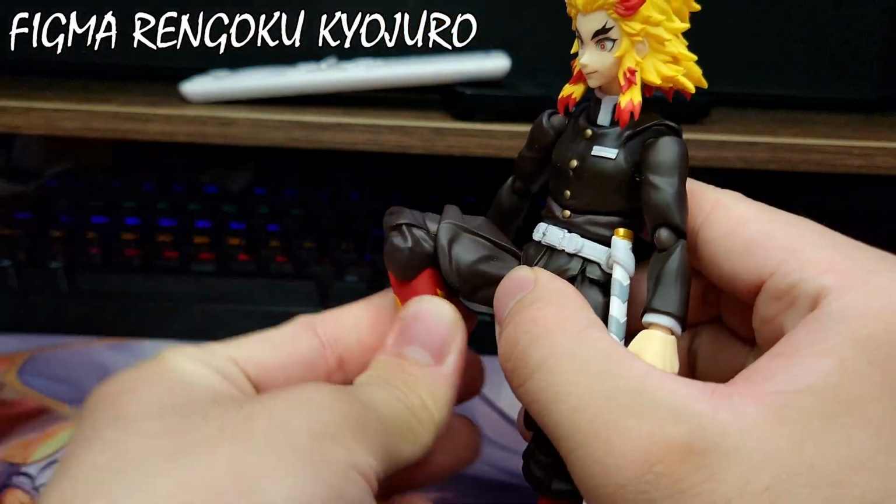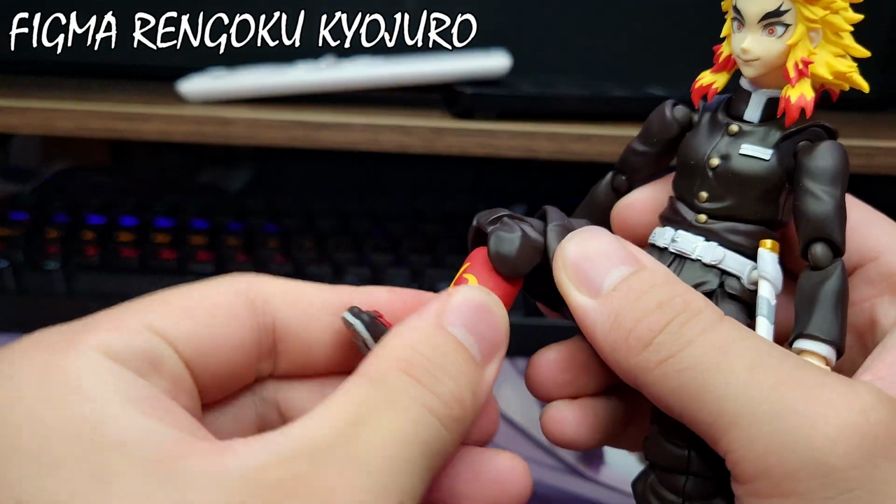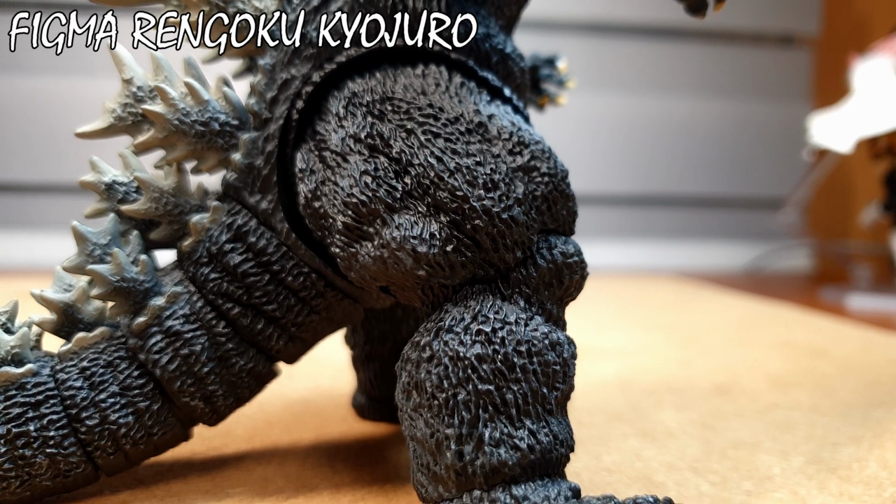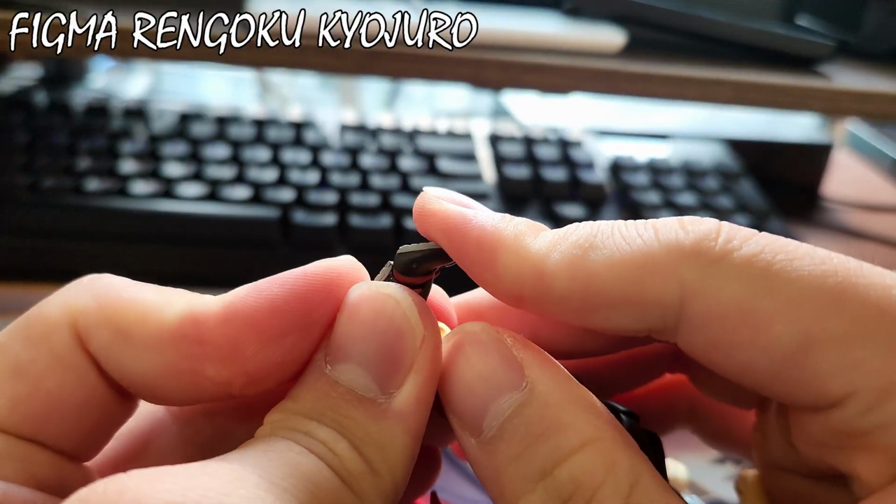The knees can bend over 90 degrees, with calf movement that is hardly seen in other Figmas but widely seen in the Monster Arts line, limited feet movement, and a slight toe bend.